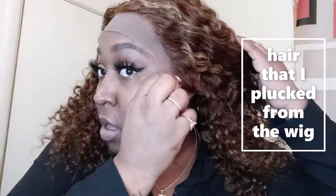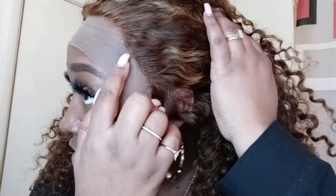I just applied a little bit of gel to my hairline, and I just set the wig on top. You didn't even really need that. It was snug enough to fit on top of my head without needing any extra hold or anything, but that's how I ended up applying it.